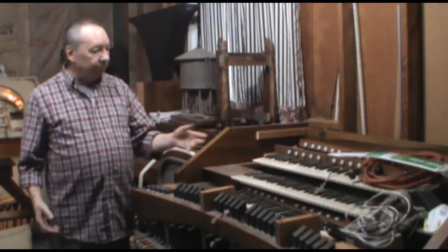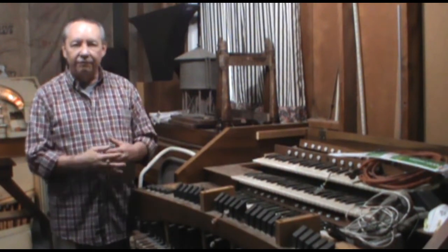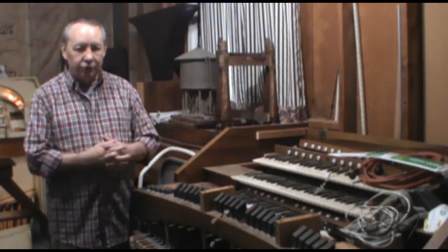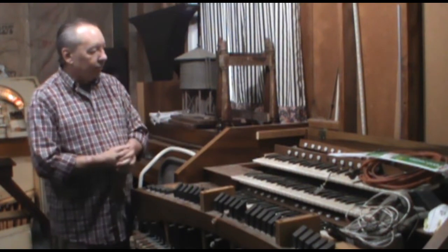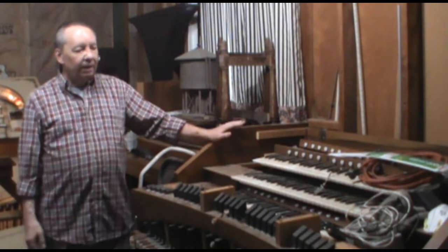It would also be able to play theater organ repertoire, and I have a show I'm trying to develop about Robert Hope Jones, the inventor of the theater organ. And so again, this would be an excellent platform for this.